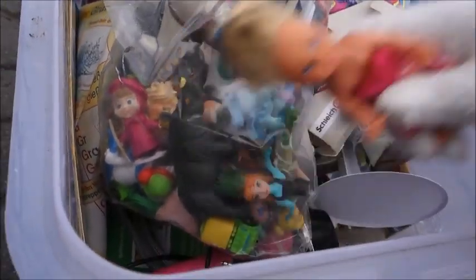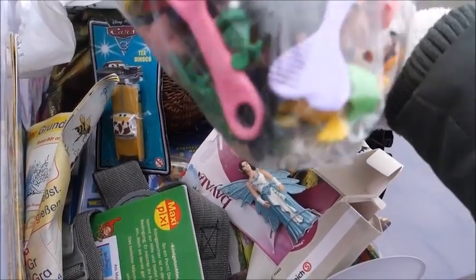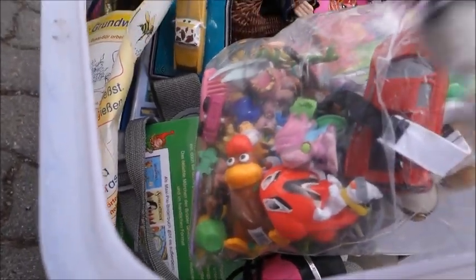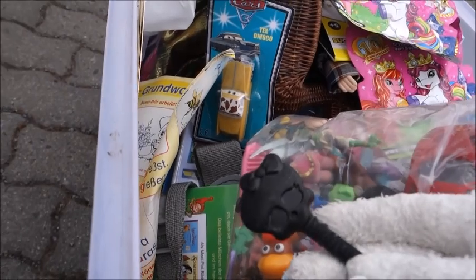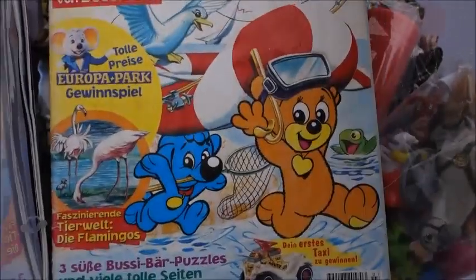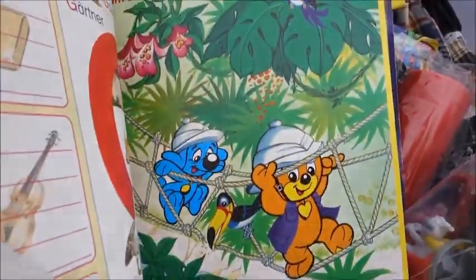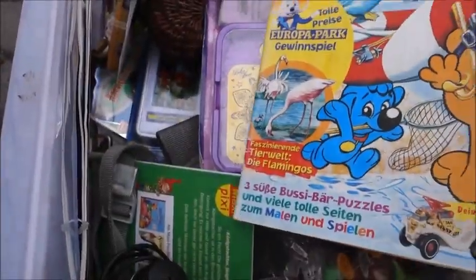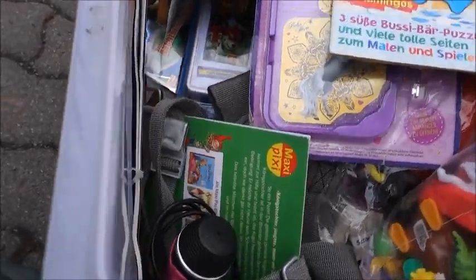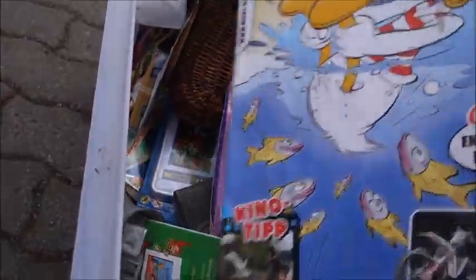Well, this was just a little Simba doll, and I think the only thing that was kind of interesting was this Monster High brush. Ah, Pussy Bear. Do you remember? If you're from Germany, this children's magazine. I definitely remember it. Also Bummi. Bummi and Pussy. Ah, Mickey Mouse magazine.